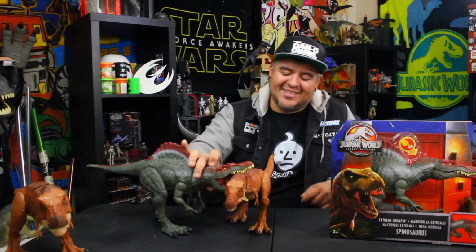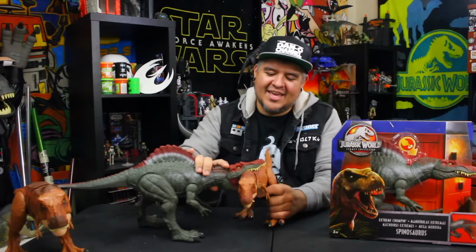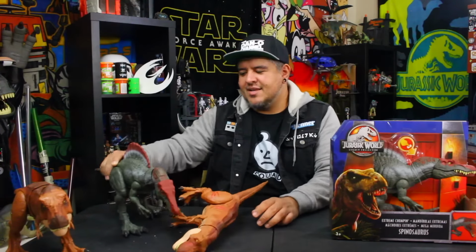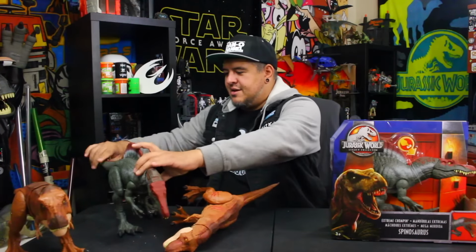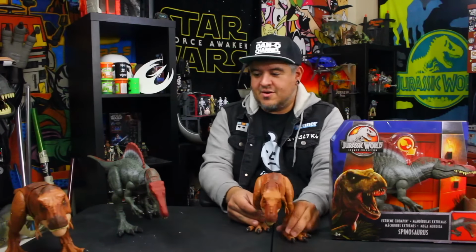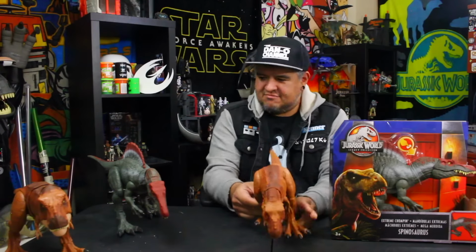Now, the Spinosaurus can go ahead and grab the T-Rex. He can bite him, he can get in there, he can shake him down, he can step on him. Oh, the tail kind of drooped down. I saw it, it just happened. I think this is a really cool toy. Guys, I'm stoked on this Spino. What do you think? Do you think it's cool?